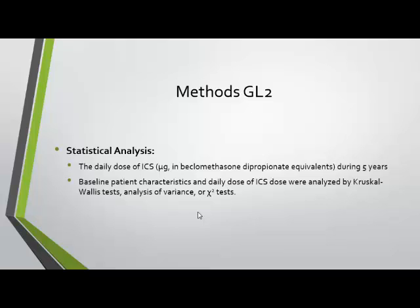The analyses they used, these are the three tests for analysis. I think Dr. Jovany kind of simplified it. The first one, the Kruskal-Wallis test, is basically used when you don't have a variable that actually follows a Gaussian curve. That's how you use that test, and the other two are used when they follow it. So they used all these tests to analyze the patient characteristics and ICS dose.